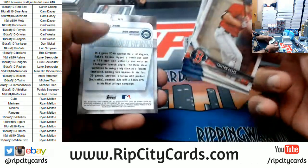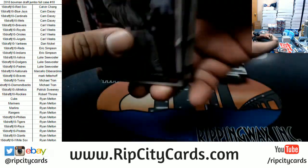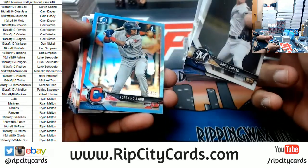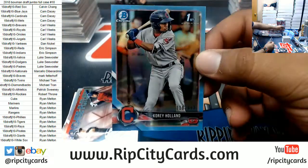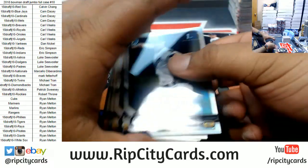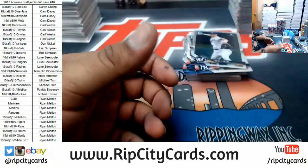What do we have here? Got a random that. More paper. A red? No, I'm tripping. Corey Holland, 402 Indians. It's just a D-backs insert. All paper.